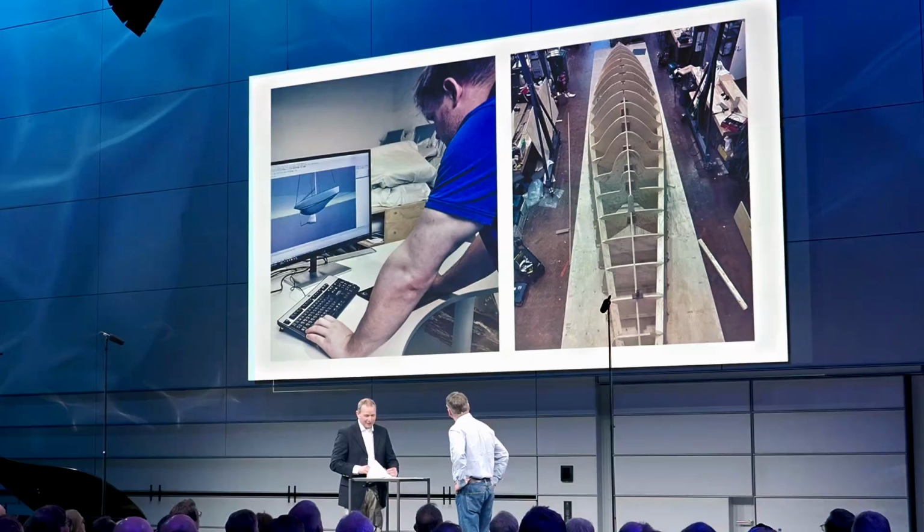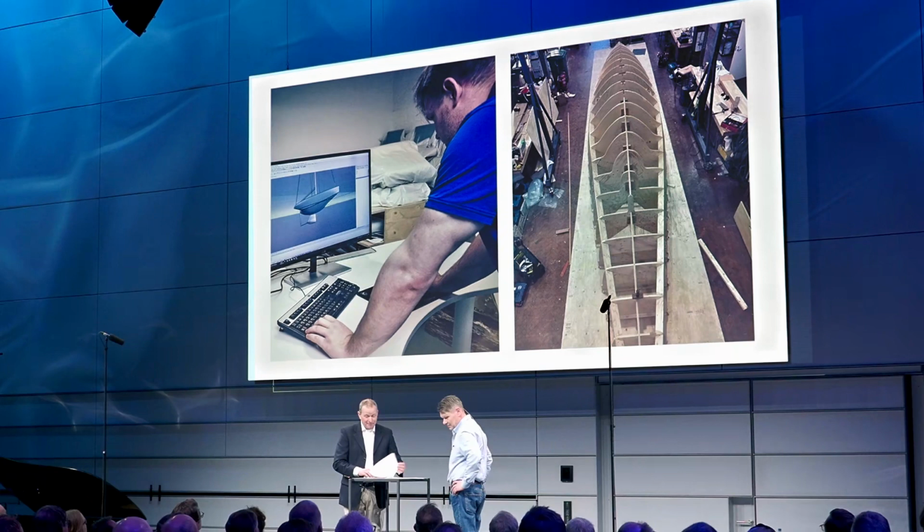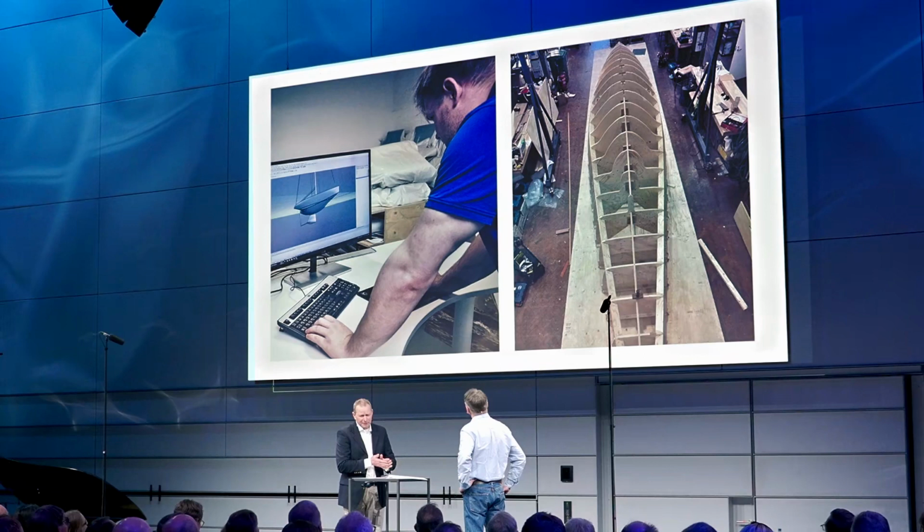So we have the half model. You use the pantograph. Then what's next? Who is that? That's Ville, your son, who's plugging it into the computer. Yeah, he is there.